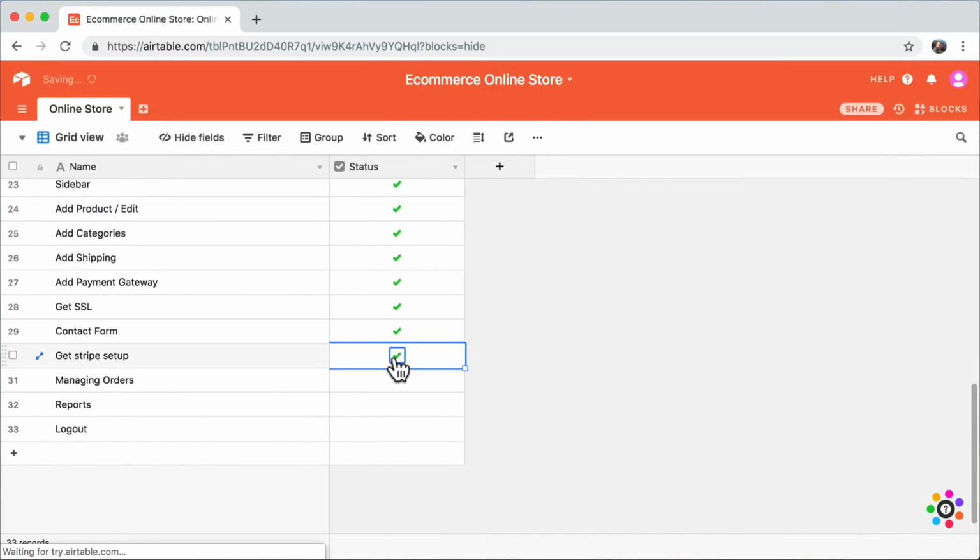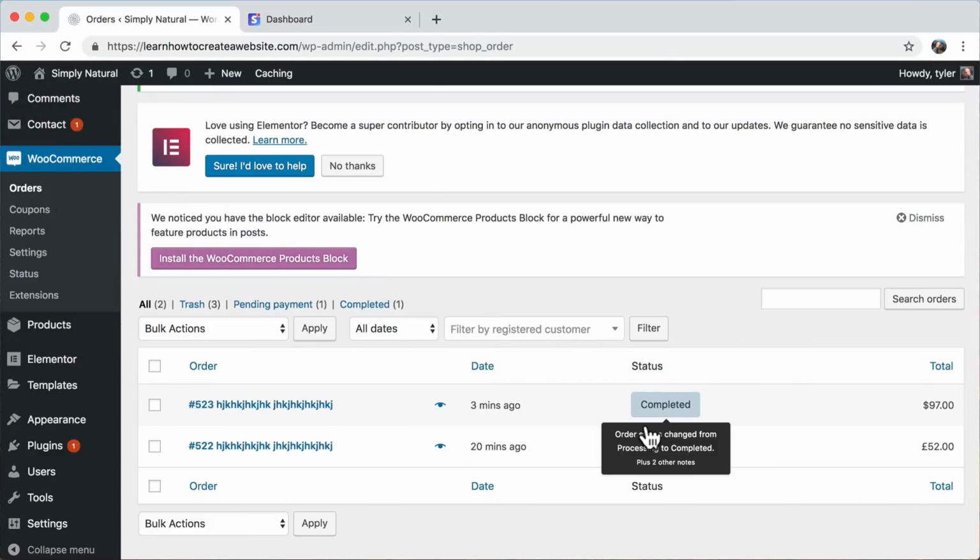We got our Stripe account. We manage the orders. Reports. Do we want some sort of way to visualize how we're doing? Did we get 3 sales this week and 20 sales the week after? How do we do that?